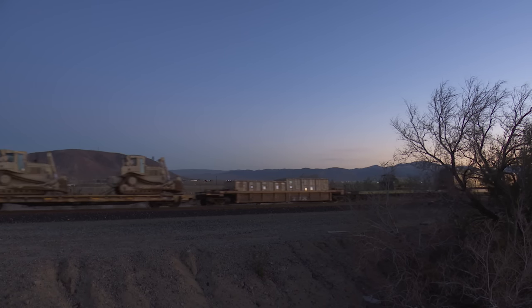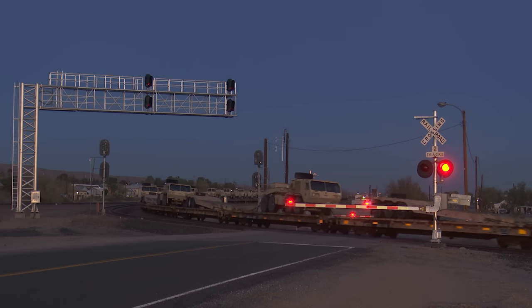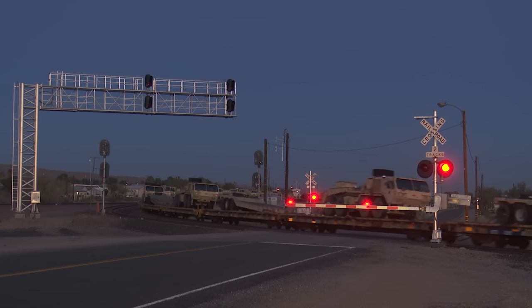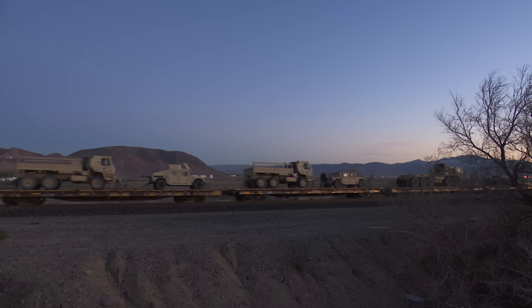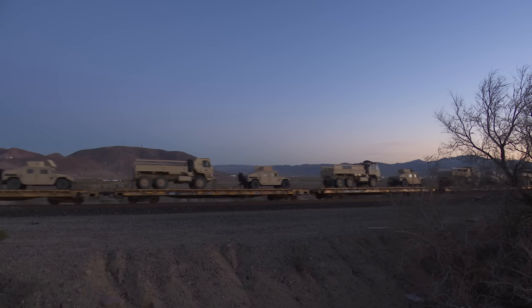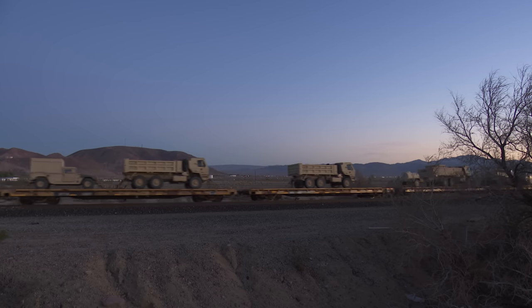CSX 5101 and 5231 lead an early morning military train to the nearby U.S. Marine Corps logistics base at Yermo. Ground combat and support equipment of all kinds are maintained and repaired at this facility, and trains like this are common here. The logistics base is the second largest employer in the Barstow area, behind nearby Fort Irwin. The third largest employer is BNSF, with its huge classification yard just west of here.